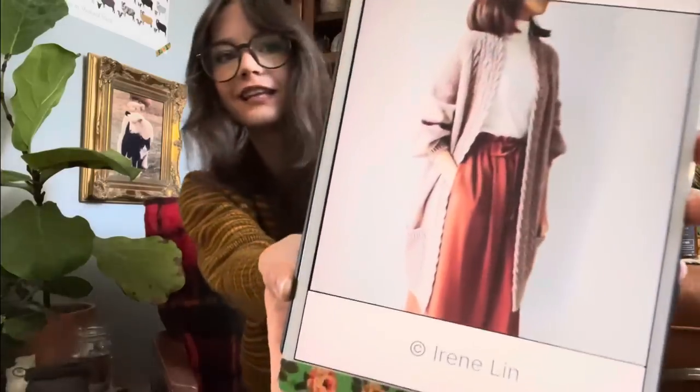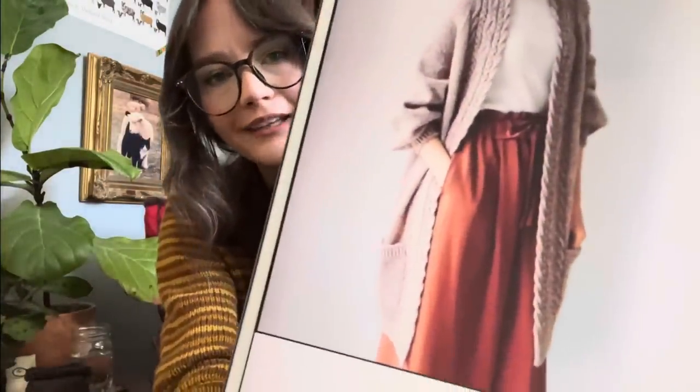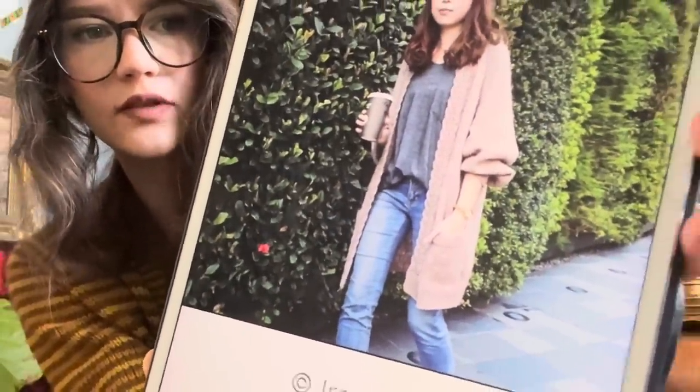This, the gown cardigan, get out. Irene Lynn, you did that. I love the cable at the edge. I want that right now. Here's a shorter version. I think I like the drama of the longer fit for me. Here's another image of it in the wild. Very cute. The sleeves rolled up like that.